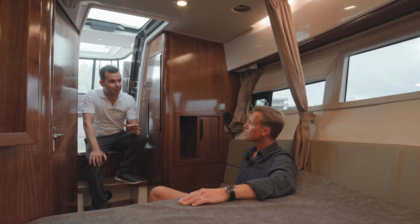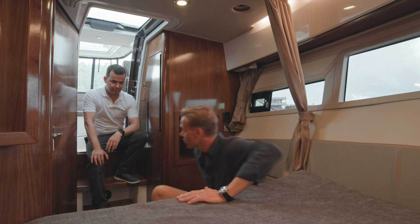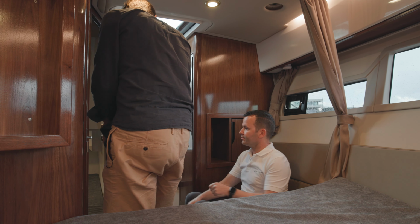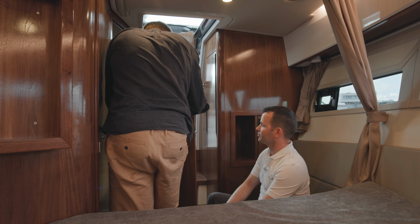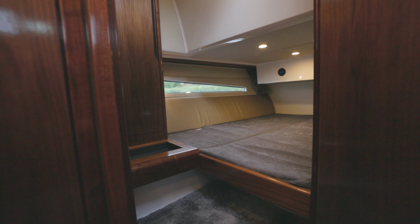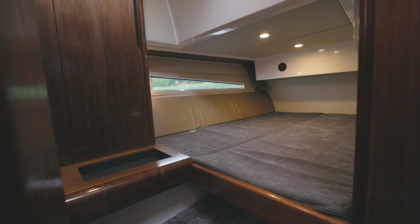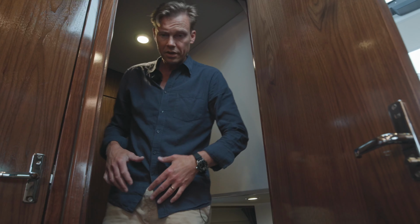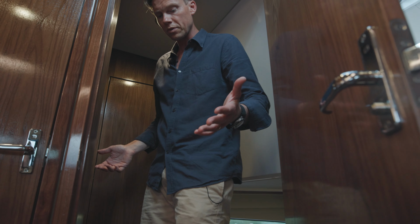Yeah. We have some other features. If you come over here, I'll show you what in my mind would be the main sleeping cabin if one couple had the boat. So what you see is that I've got plenty of room to move around. I can even close the cabin if I want a bit of privacy.